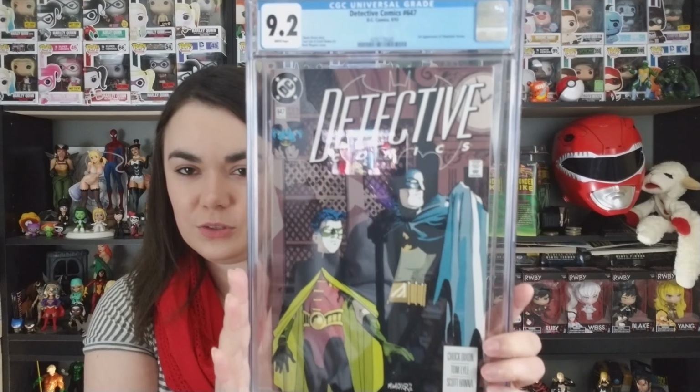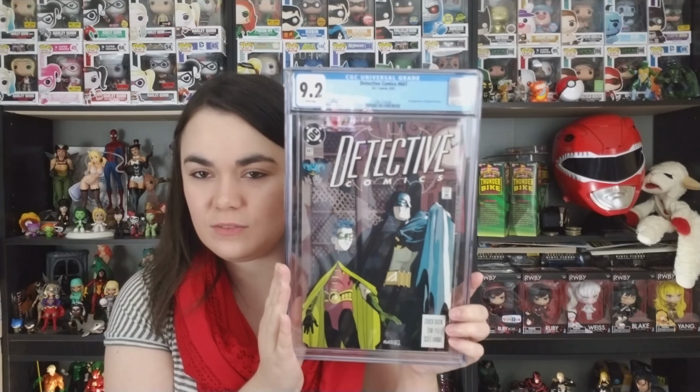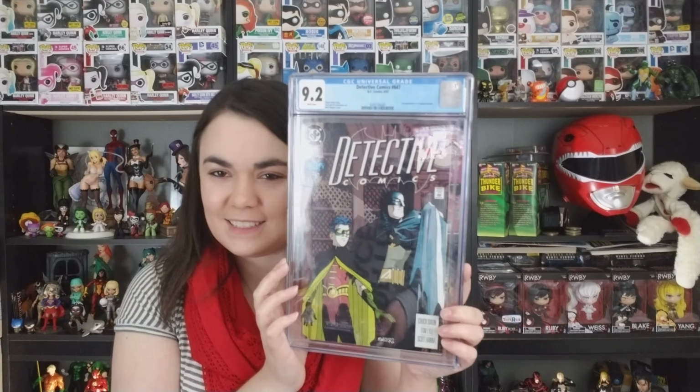I've picked up a couple slabs here recently. I'm gonna show off this one first. This is Detective Comics issue 647, CGC 9.2. So this is the first appearance of Stephanie Brown in comics. Mark's smiling because he thinks you can see him in the reflection. She later becomes Spoiler, then Batgirl. Now she's Spoiler again. But really, really awesome character.